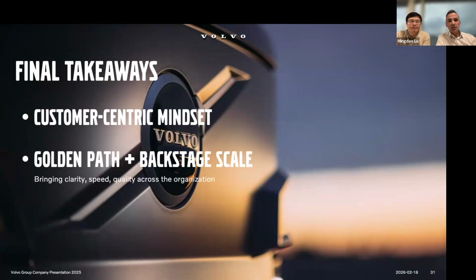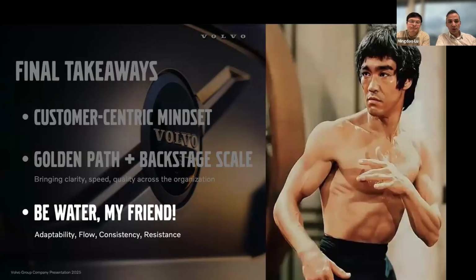The next thing is, if you haven't done the journey to get understanding or implementing Golden Path or Backstage, we highly recommend it. It brings clarity, speed, quality across the organization. So we highly recommend putting it on your radar if you haven't done it yet. And last but not least, be water, my friend.